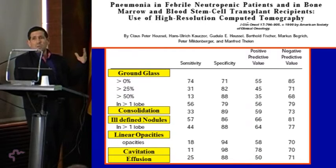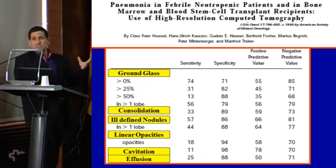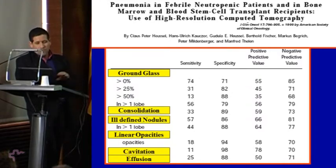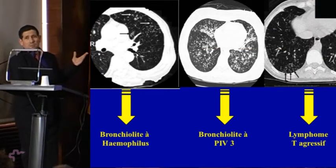And for example, we are going to do an induced sputum, and on the induced sputum, we are going to do PCR because we know that it is a very simple way to make the diagnosis. And a very specific pattern of disease can help to make a diagnosis. But the same picture can be related to different things according to the clinical context.